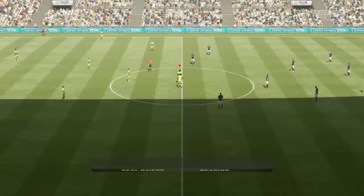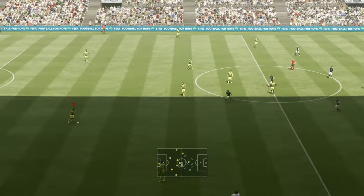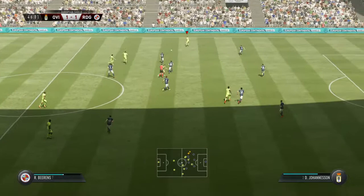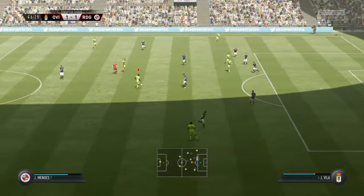Here we go into the second half of this second match in the group stage. Yeah, looking forward to it. It was quite a closely run affair, so I wonder if that will continue in the second half. Now they've got a chance in this part of the pitch. Brilliant football from this team.